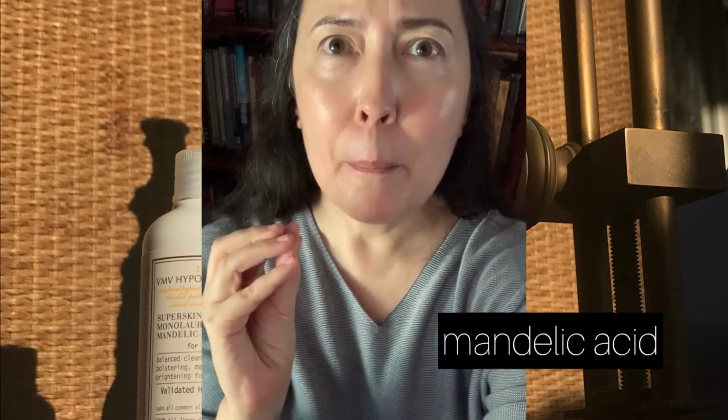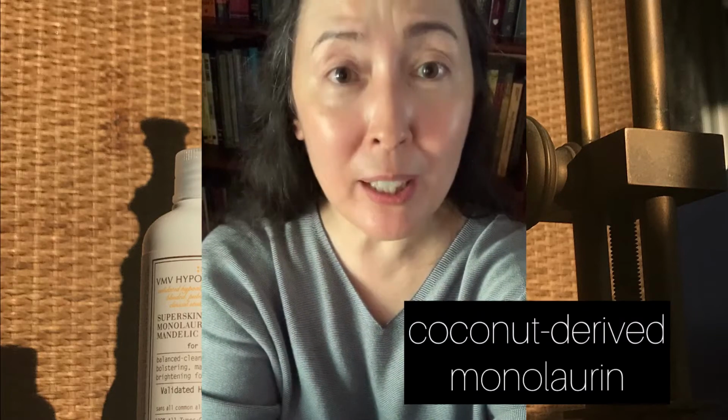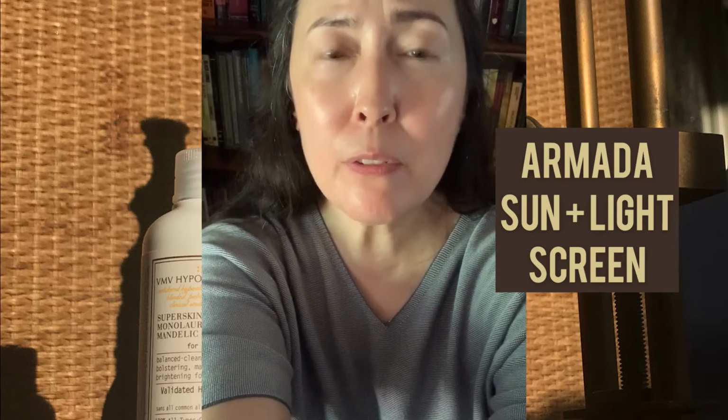The toner is nice because it is mandelic acid, which is a wonderful active, because our clinical trials have shown, and there are many, many that are published that are legit and awesome, it's actually really effective and has great effects for hyperpigmentation and skin brilliance, as well as firming, without being as irritating as a lot of active ingredients can be. And that's because its molecular size is bigger. We'll get into that another time, but it's a great idea. And it also has monolaurin, so it can help deal with occasional bumps as they come. And then I would end with an Armada Sun and Light screen, maybe Armada 45 or Armada 60 if you're worried about hyperpigmentation, which is more of a worry these days, especially working with our gadgets and chlorine and other photoallergens around us.